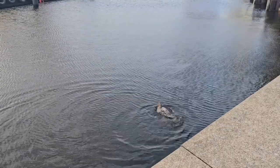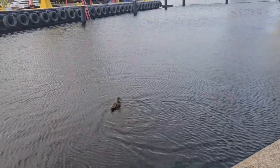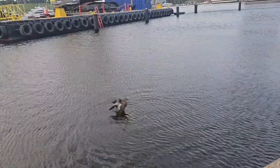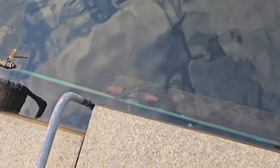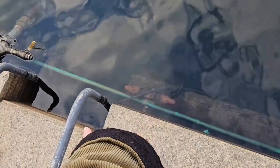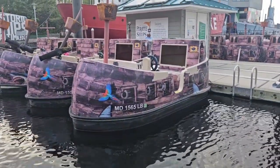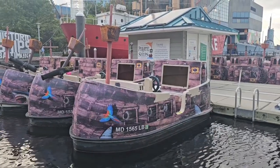We made it to the harbor. Duck is big. No worries, just let it roll right off your back. Yeah, baby. How high has the water level come up? This ancient tie is like a foot underwater. We're looking up to see if we can get on a little electric pirate ship and toodle around the harbor.